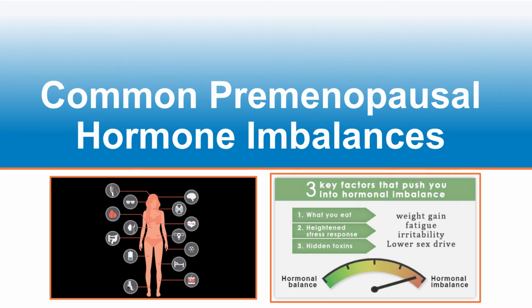This heightened stress response. So, what I will tell you is stress is bad for everything. It's bad for every single area in this pillar that Mark talks about. It's bad for every area of the matrix, and it's certainly bad for hormones.